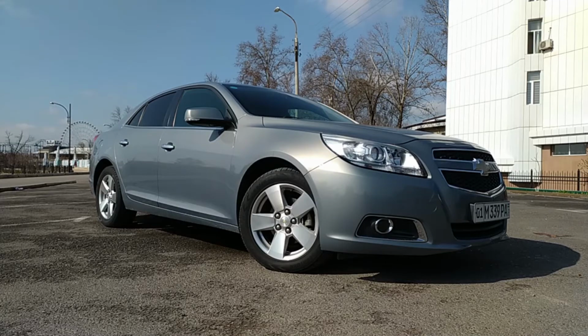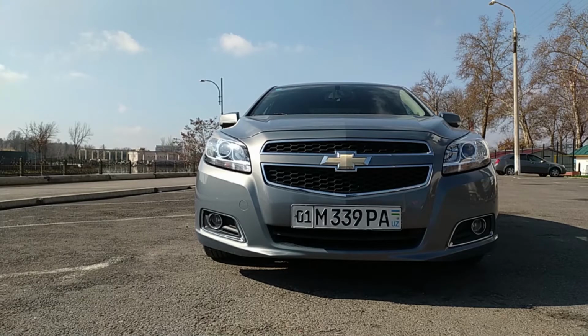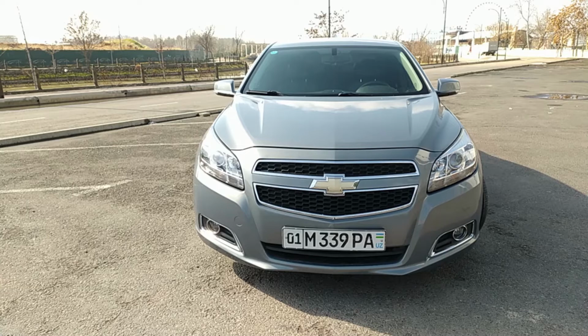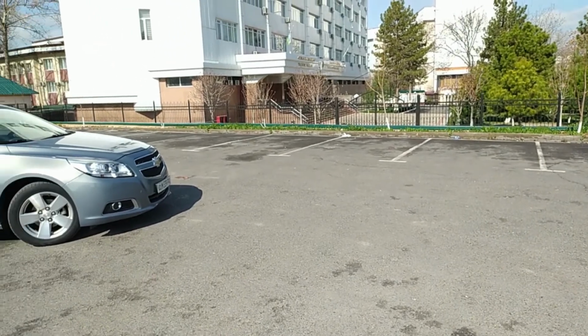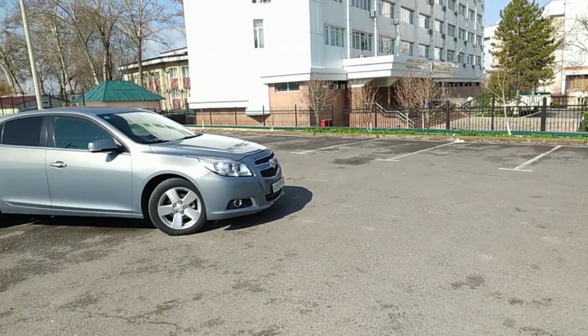Eighth generation of Malibu, or how we call it in Uzbekistan, Malibu 1, is finally depreciated, and some of us can afford it. Because of our huge customs fee on imported vehicles, this used Malibu with 150,000 kilometers is about $14,000 or $15,000 on the second-hand market.